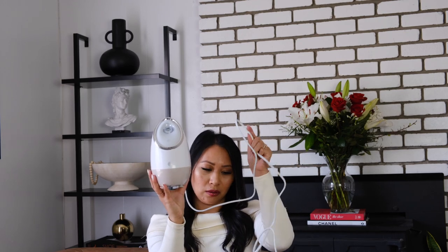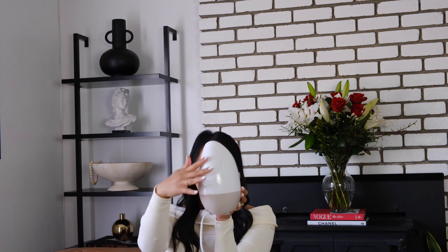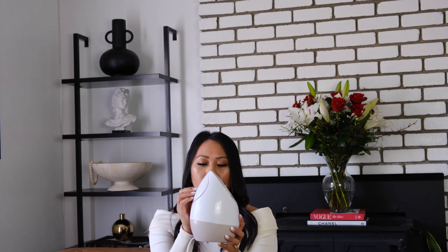You plug it in when you use it, but it's so easy to use. You just fill this compartment with water and then you slide it right into the back, hit the power button and you hear it warming up and then the steam starts to come out. The water pack in the back lasts about 12 to 15 minutes depending on how full you fill it.